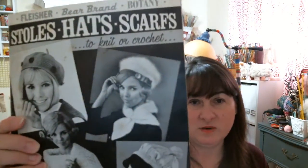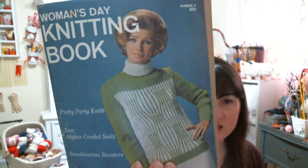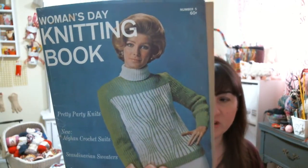She had this one, which is going to be the book I show you in a few minutes. It's Stoles, Hats, and Scarves. And then she had this one, which was really cute. It's a Woman's Day knitting book, and it's from 1964, I believe, and it has some really, really cute patterns all through it. Oops, sorry. Just so many cute patterns. I might have to show this one at one point. Yeah, I love this one.